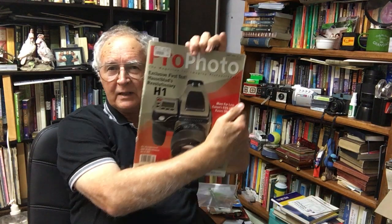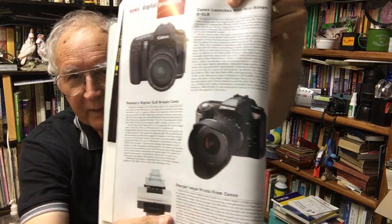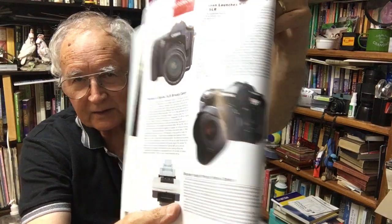I first probably started noticing this camera in about 2003. It was starting to be mentioned in magazines like this, Pro Photo. I've got lots of these magazines. I used to read all the professional and the amateur photography magazines, both local and overseas. This was April 2003, and in here there is an article called Pentax's Digital SLR Breaks Cover.